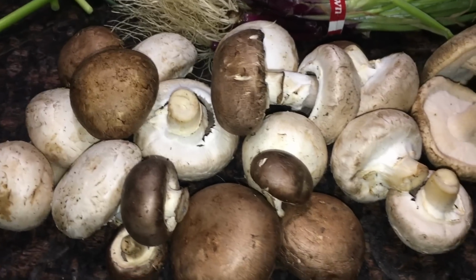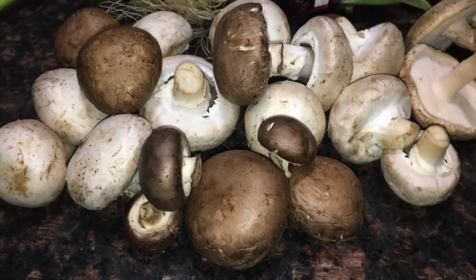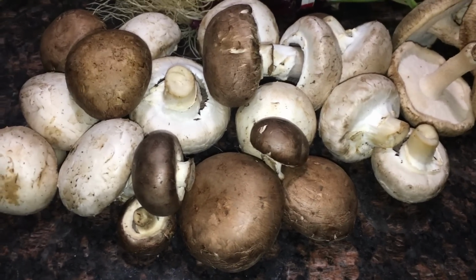Also, in the farm stand, they have extra veggies that you can purchase as well. So sometimes I will buy a few extra things. So they had some mushrooms. These weren't included in my regular farm share.